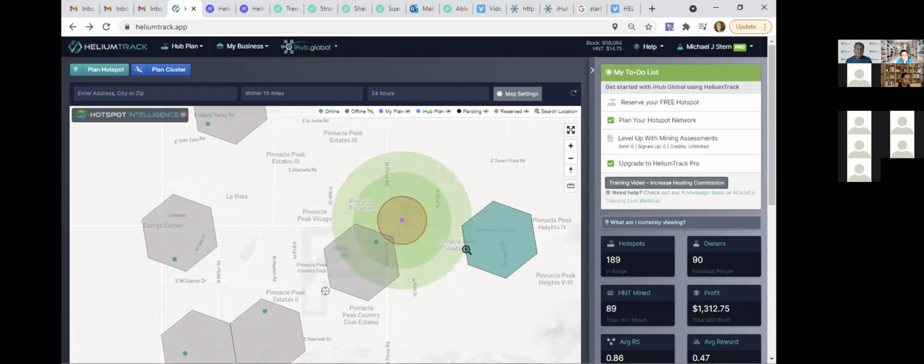So what does this mean, sweet spot? It means that a standard unit with its standard antenna should be able to communicate with the units in these sweet spots.